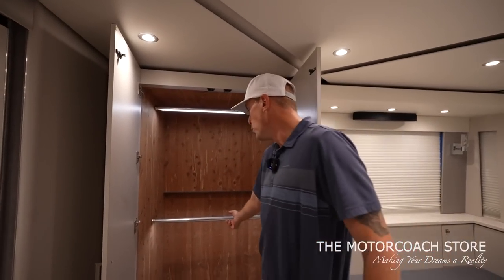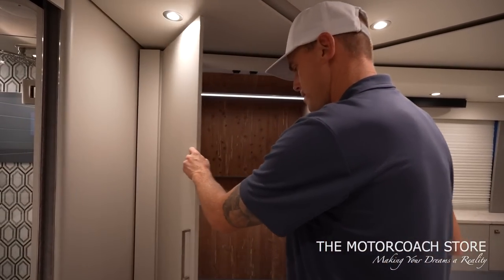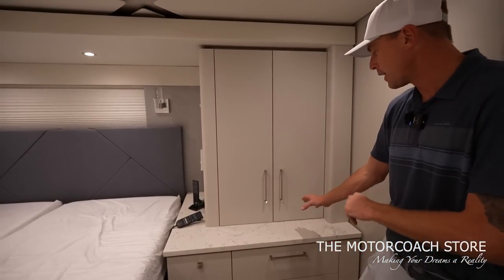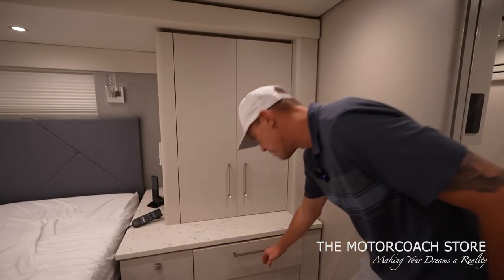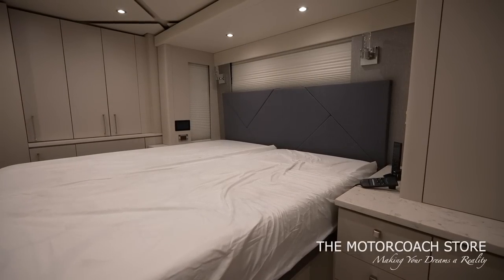And then you can remove this if you want to, you know, hang dresses or race car suits and whatnot. Next to the bed, you've got some nice countertop space that wraps around here, giving it a very nice look. More hanging space with your safe hidden in the closet there. Nice big drawers. A really cool design on the headboard with almost like a denim color. Really ties in together with the whites and grays.